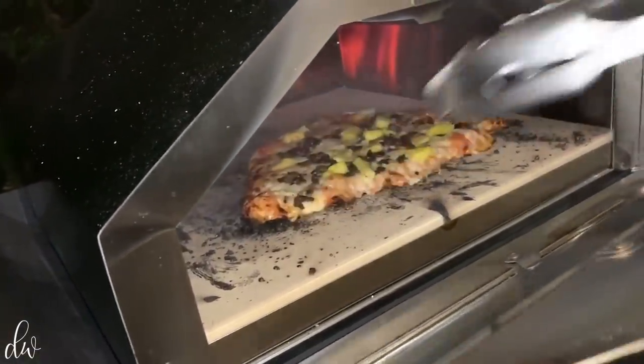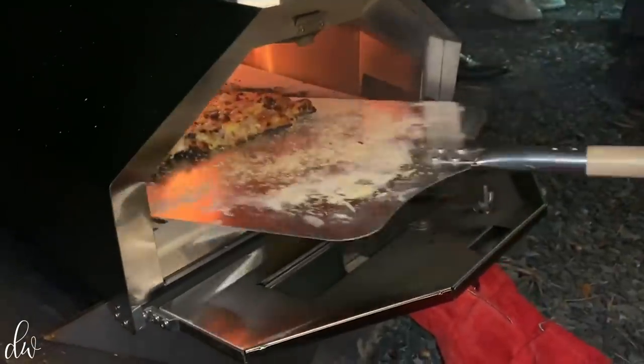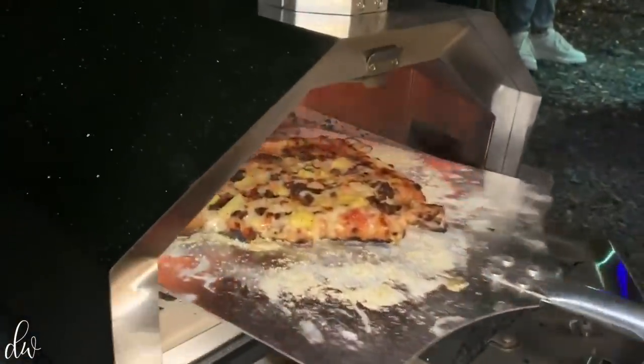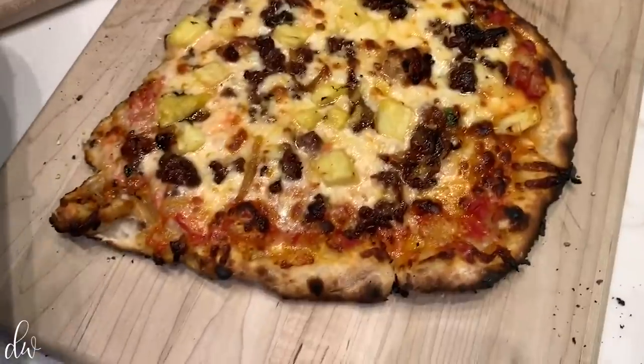Uh-oh, the cheese is sliding off from where we cut it. Whoops. I think it's done. That looks crispy. Look at how bubbly it is. Slide it on the cutting board. Oh, here's my kale salad. Oh, look, got a little black on the edge.